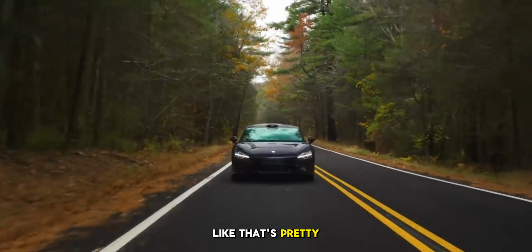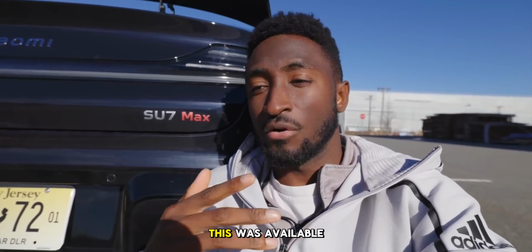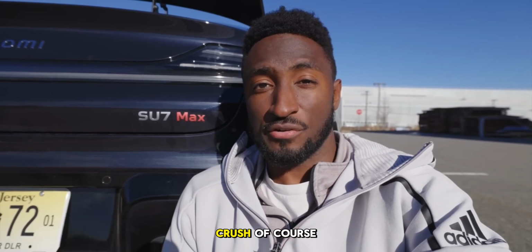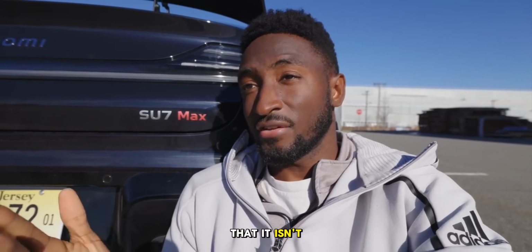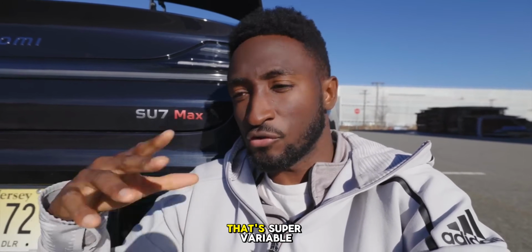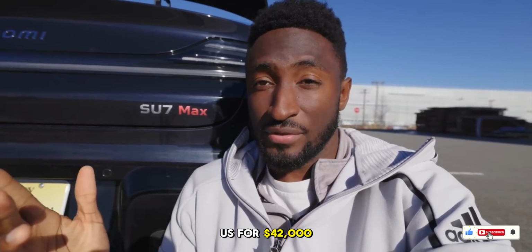Like, that's pretty elite. There is basically no question in my mind that if a car like this was available in the US for $42,000, that it would crush, of course. The fact that it isn't is, of course, inherently political, and there's all the tariffs and import fees and all that. That's super variable, and we may never get a car like this available in the US for $42,000.